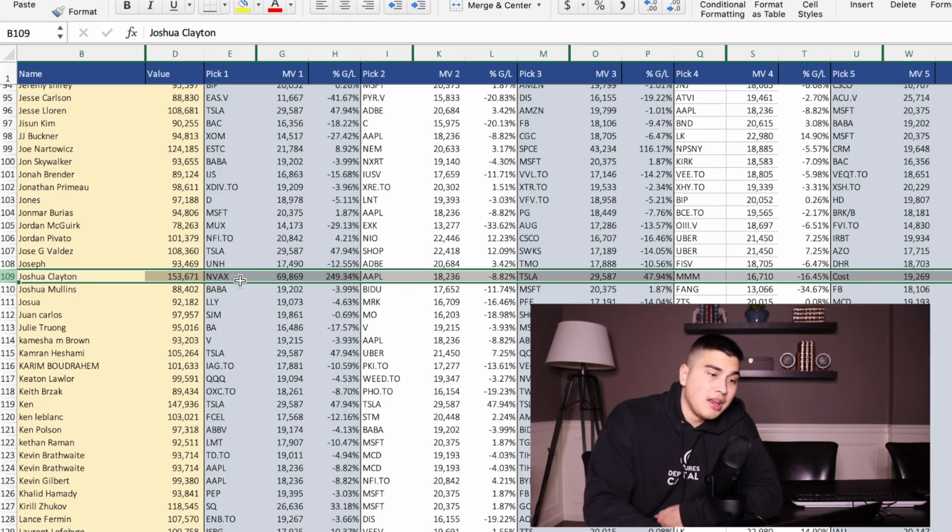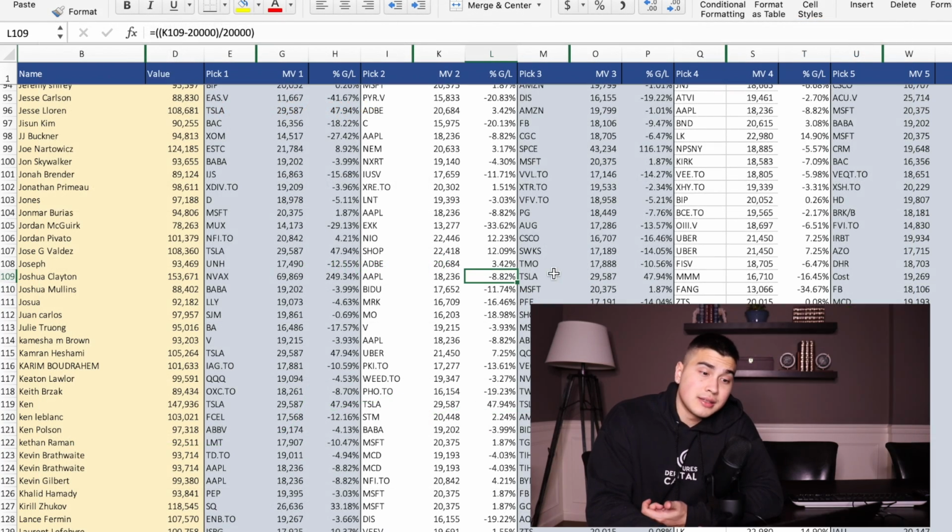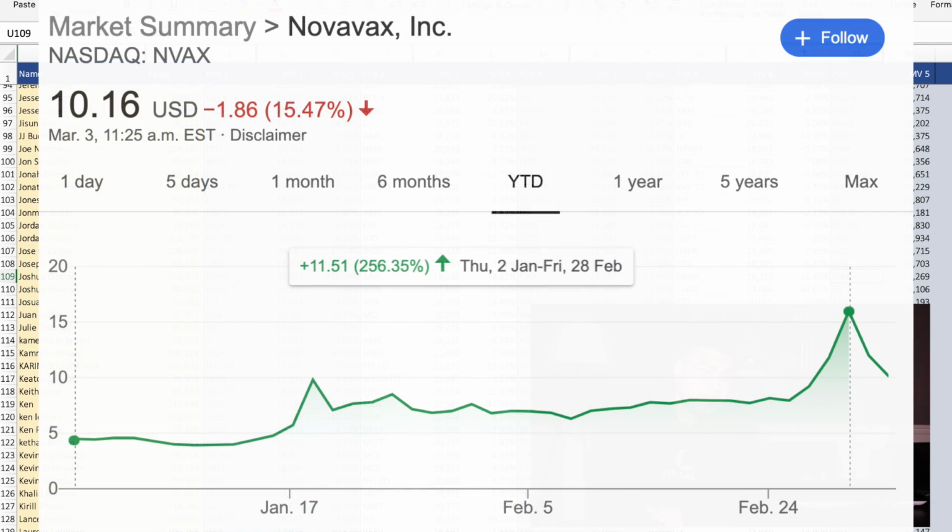Taking a look at Joshua's portfolio, Joshua is a new one up in our top 3 leaderboards. NVAX is up 250%. I don't know where these guys come up with these picks, but an outstanding selection. That one's definitely pulling some weight here. Apple shares are similarly down 8.82%. Tesla, despite the drop, is still up about 50%, just shy of that, 47.94%. 3M is down 16%, and then Costco is down 3.66%. So a big contributor to this one here is NVAX, again another stock I'm not familiar with.